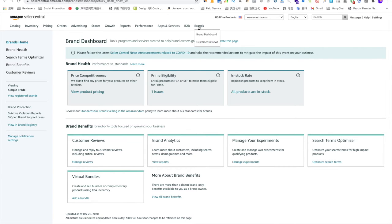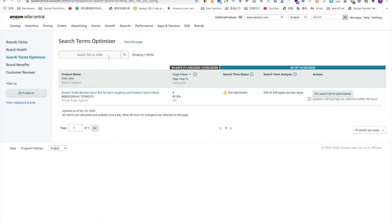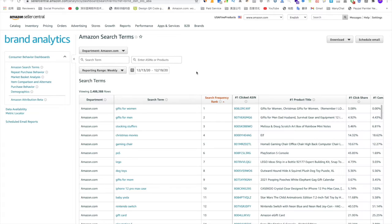So now let's go to Brands, and from Brands we go to Brand Dashboard. From the Brand Dashboard we go to Search Term Optimizer. From Search Term Optimizer you can go to Search Term Optimization. From there you can click Visit Amazon Brand Analytics. Okay, here we're going to witness the magic. This column is called search frequency rank. The higher the rank is, the more people are searching for it.